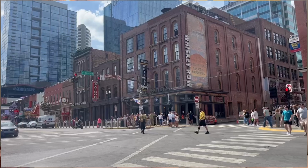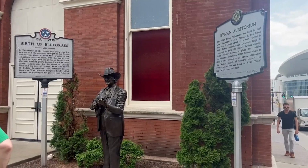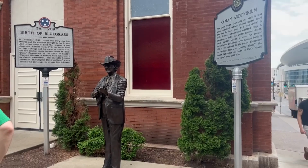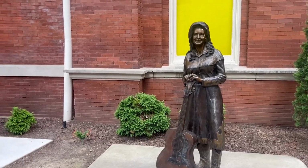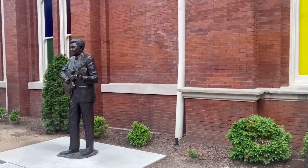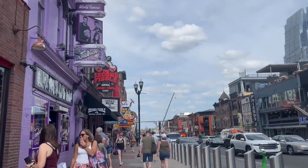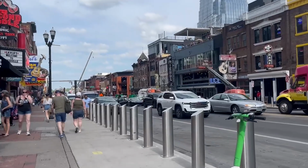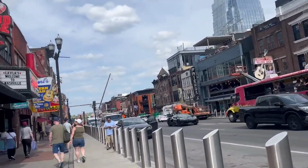Broadway Street is a little crazy. There's people everywhere and there's live music everywhere. Seriously, everywhere. It's so loud. We couldn't even talk to each other on the corner of the street because the music is just blaring from all different directions. There's no cover anywhere, so you literally can just go in to any of the places and listen to music for free.